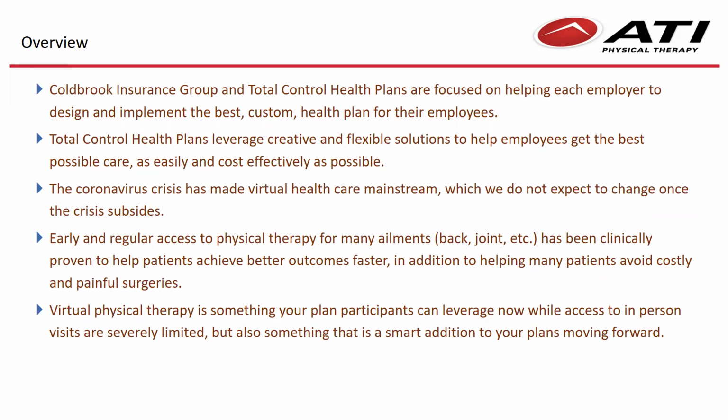Physical therapy is oftentimes an underrated aspect of a health plan, and it's one of the most impactful and useful tools to provide access to employees to help them avoid unnecessary surgeries and unnecessary pain. And it's the place that we think people should start before they consider going under the knife.